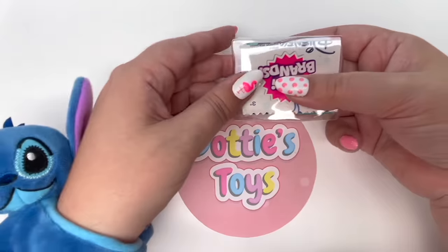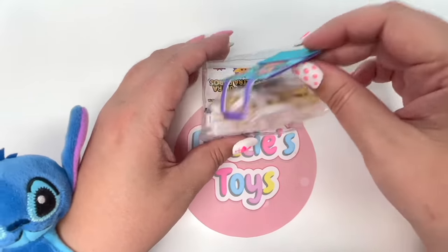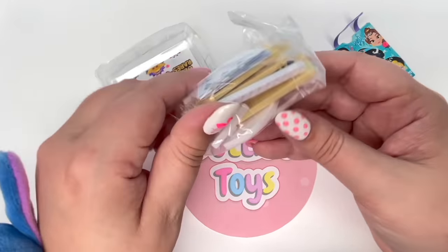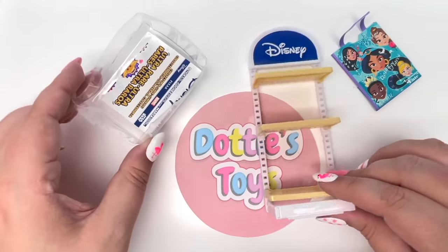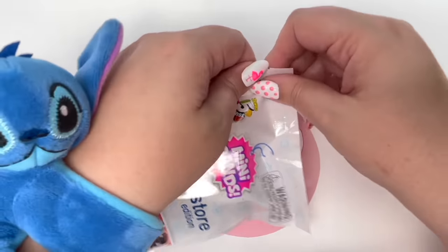All right, so here we go. Okay, let's flip this over. One, two, three. Woo! Okay, so looks like we have the Disney Princess bag. This already is in my collection. And looks like we got a different little Disney shelf. So here is our shelf all put together. Again, how crazy is that? You can actually get a shelf in this edition. I really love that.